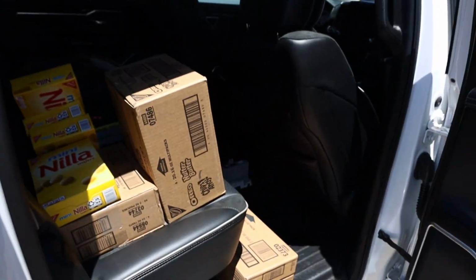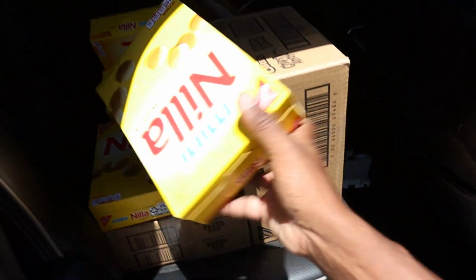All right guys, so we're here. I changed my shirt. Don't mind that. I grabbed a bunch of snacks and stuff to give Kevin. So we're gonna take these into the shop, and then I can show y'all everything that we've done on the car so far. So let me get these inside, and then we'll continue with that.